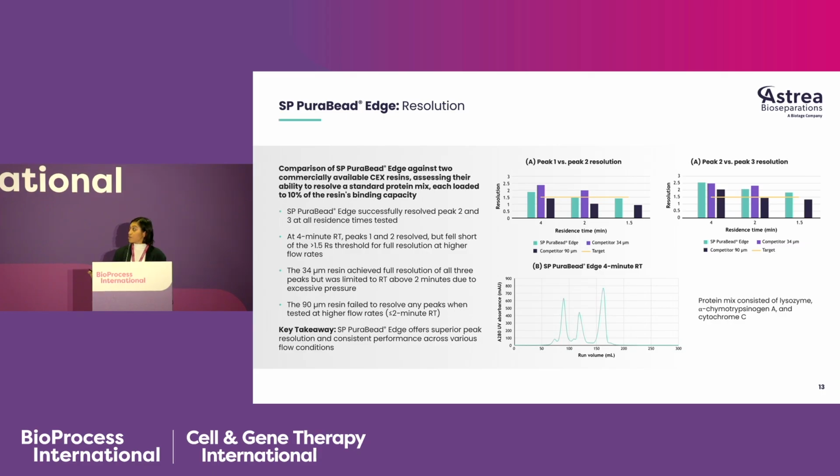While the 34 micron resin was able to resolve all peaks, again, it was unable to operate at a residence time below 2 minutes due to excessive back pressure. And as for the 90 micron resin, it failed to resolve any peaks at the higher flow rates. However, again, SP PuraBead Edge was able to offer superior peak resolution and consistent performance across various flow conditions, making it an ideal solution for your high-resolution needs.